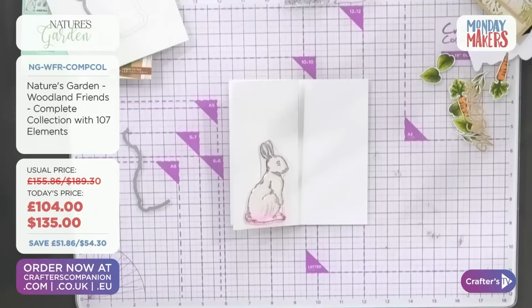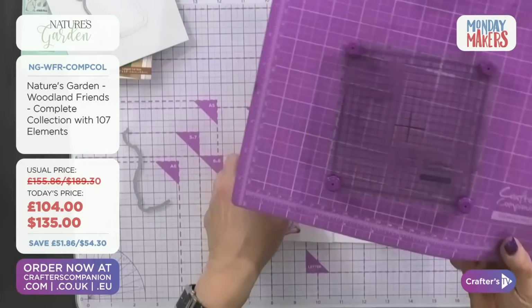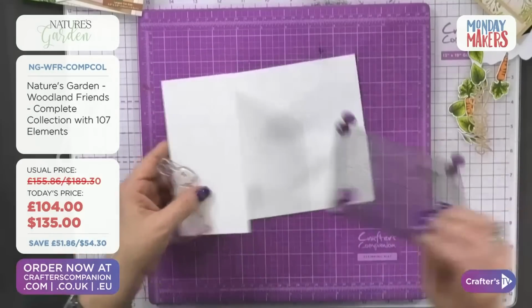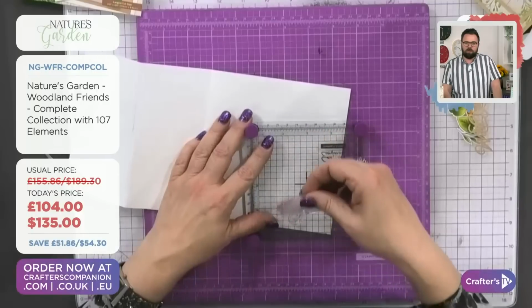So I'm going to bring back in my stamping mat and my stamping platform. I'm just going to push that to one side for a second. Are both of those available on the show as well? The 4x4 and the 6x6 stamping platform and the stamping mat are both on the show. Do check the website out for those.